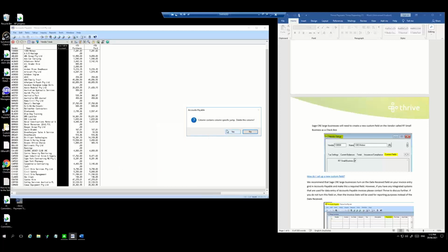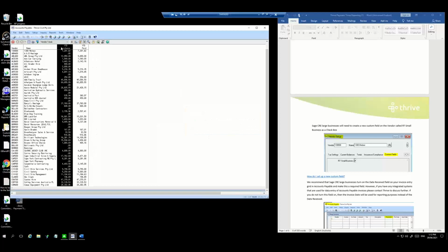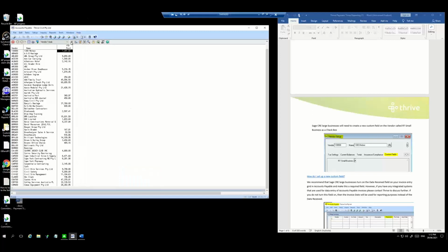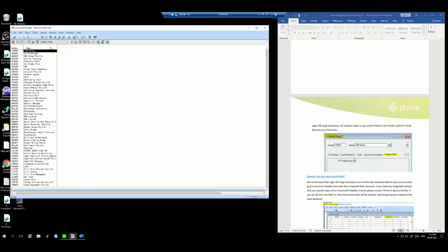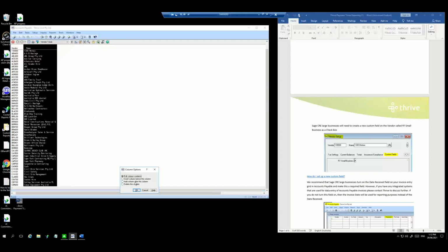And I'm doing that by just clicking in the column headers. I'm bringing up the column options window and I'm clicking delete column. And delete column. Delete. And if I click in there once more, this time I'm going to add a column. And there's all my vendor fields.